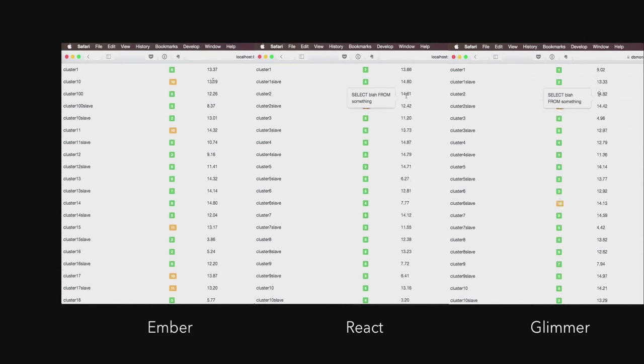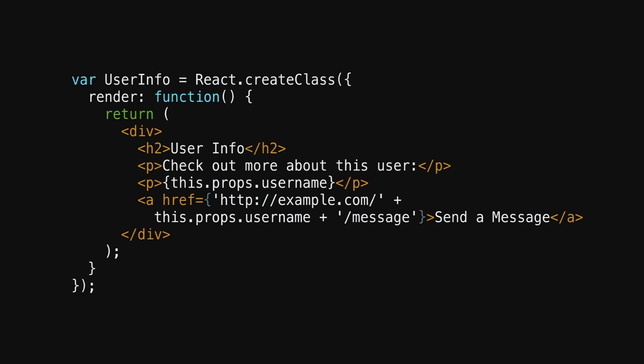So to explain to you how Glimmer works, we were hugely inspired by React. React pioneered a lot of great new techniques for browser rendering. And I'll walk you through first how React works, and then I will contrast our approach, which is a refinement of the React method. So if you're not familiar with React, this is how you would define a component.